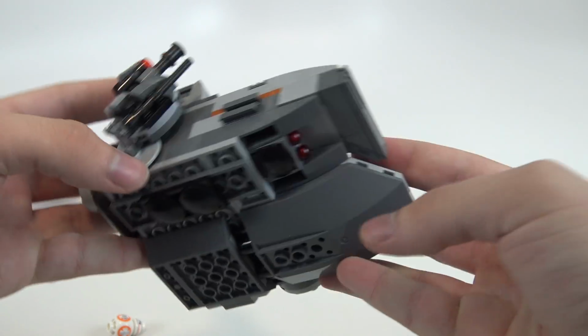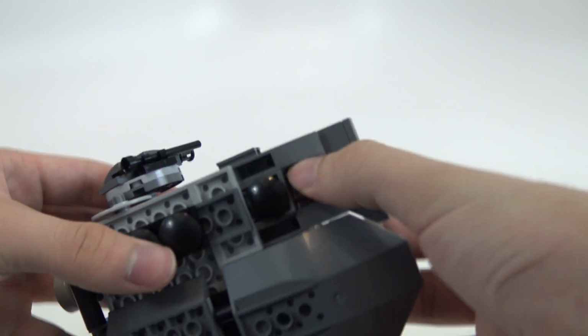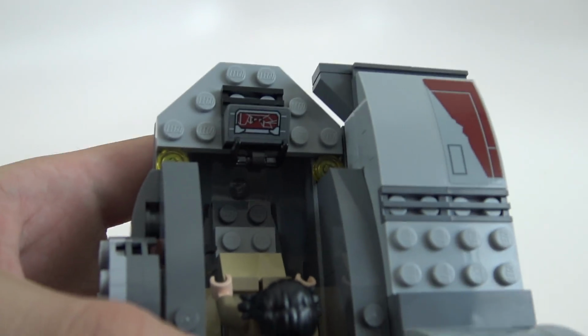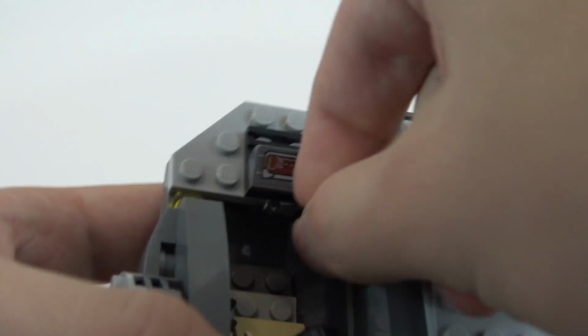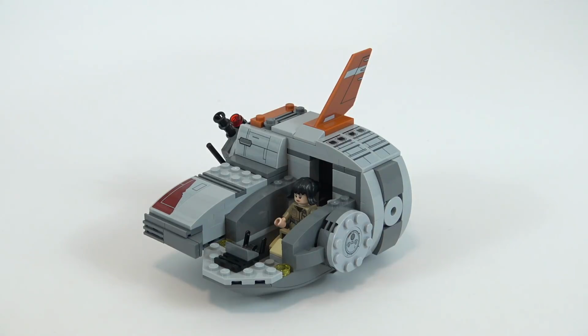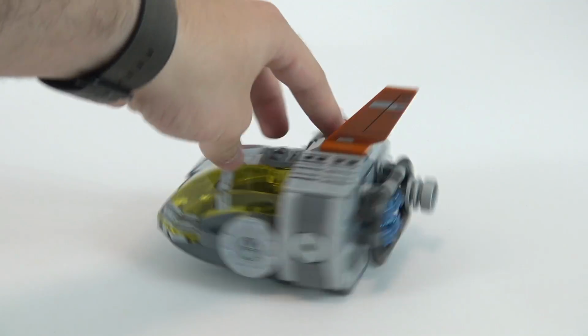There's also one other thing: if you spin this little circle right here, you'll activate the flick missiles, like that. And you have a nice little control panel right here. Let's see if I can get it to focus. There we go. And you have this almost fighter pilot control scheme as well. But yeah, that is pretty much it for the Resistance pod. That's all the features to it.